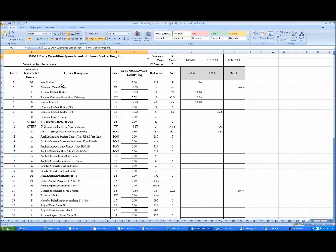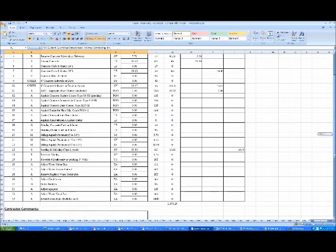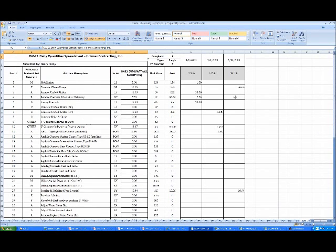The rows in this spreadsheet are the pay items out of the schedule of values for the contract, and I think there were about 30-some pay items, 33 pay items in the contract. And it tells me that on the 8th we paid for a mobilization, and on the 12th we paid for 30 square feet of truncated domes, and so on.